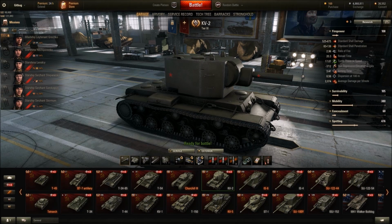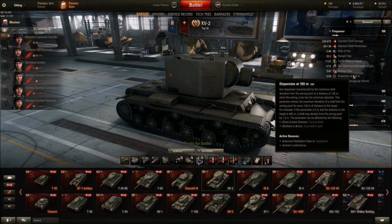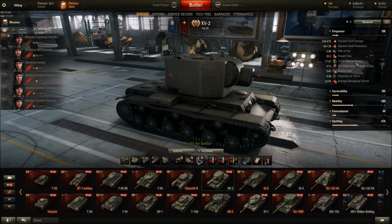First off, let me just point out, its dispersion, aiming time, turret traverse speed and reload are all absolutely horrific. Aiming time of 3.41 and dispersion of 0.56, not to mention a turret traverse of 17.07 seconds, is pretty terrible. Probably the worst, though, is its reload time of 20.3 seconds, and that's without the upgrades. So I have to really put a lot of effort into making sure that this thing can operate at optimal loading time, because if you get yourself into a position where this thing can get outmaneuvered, you are screwed.